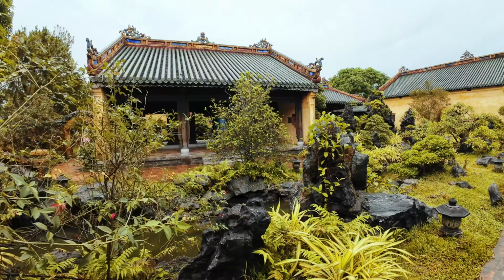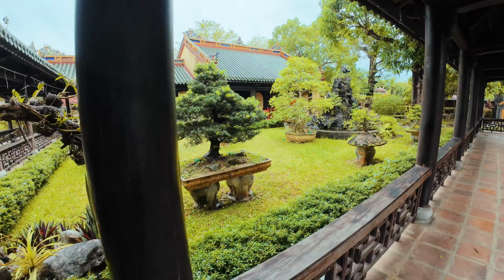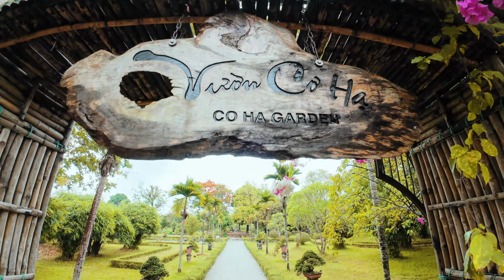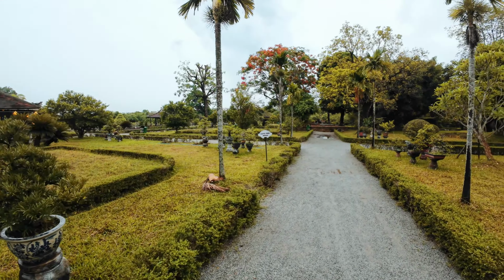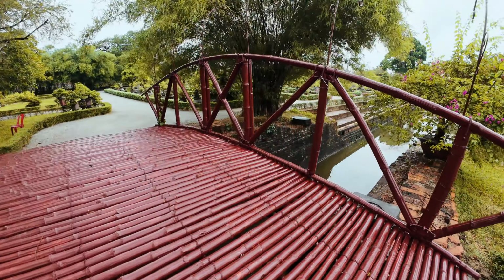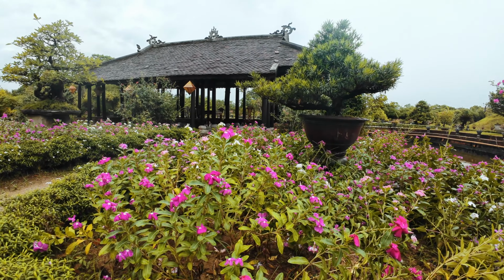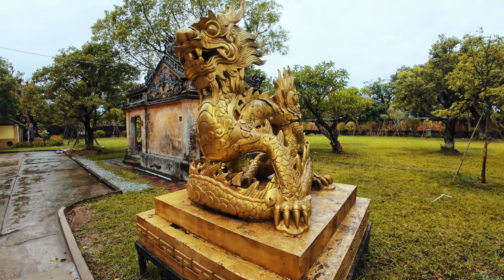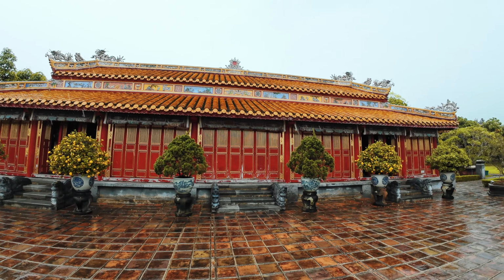When you're walking through these walls, your imagination really starts to run and wonder what it was like back then. And honestly, even if you're not into history, the vibe, the architecture, the stories baked into these walls, it's just a cool experience.